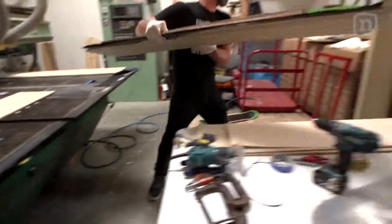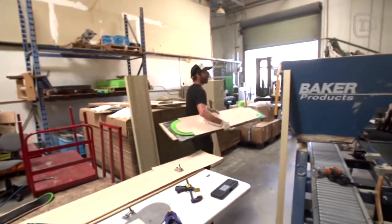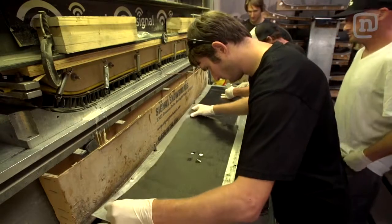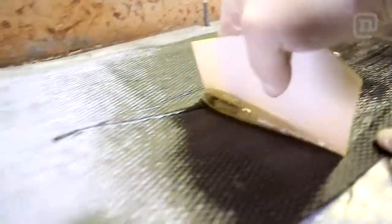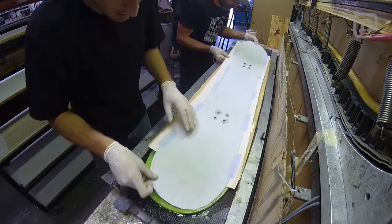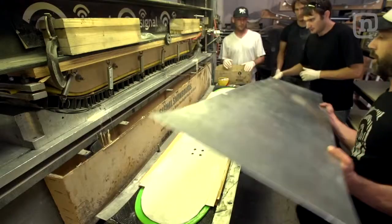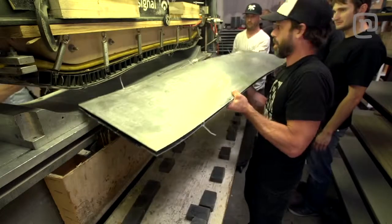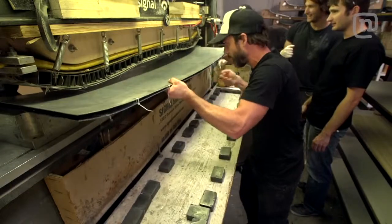And now we're gonna go grab the veneers and the way that they make their tip and tails for the skateboard and start to put it together for the snowboard and lay that up. There's a lot of engineering and ideas going into these boards, and they're things that we hadn't thought of. So we're learning something new. This is what it's all about.